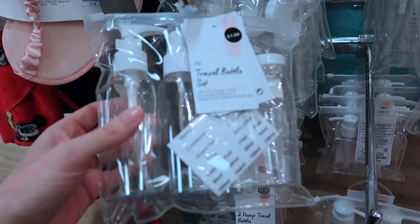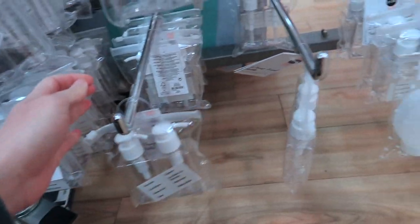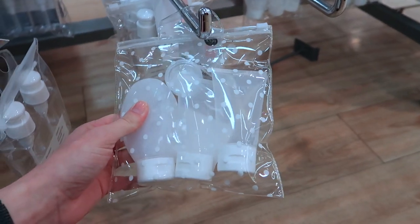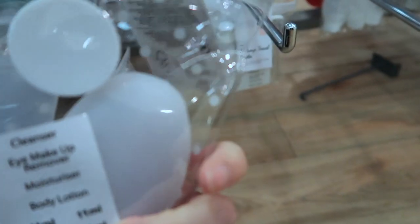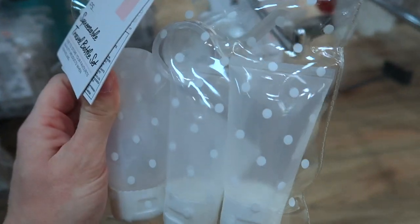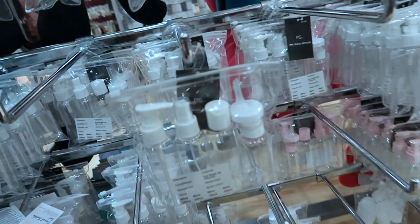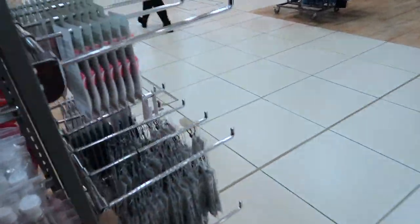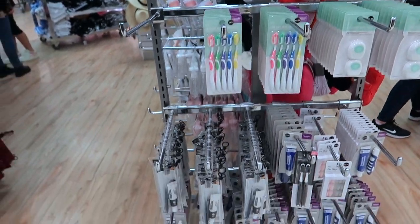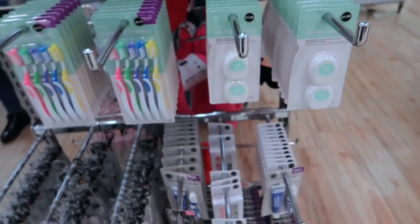These are what I need for my hospital bag. I don't know which ones to go for. I think I'll go for the squeezy ones. So yeah, they've got all the travel bits in. I thought they'd have more minis in than that.